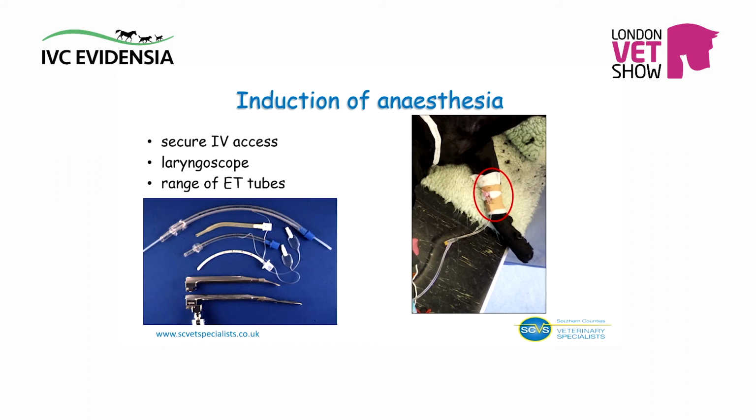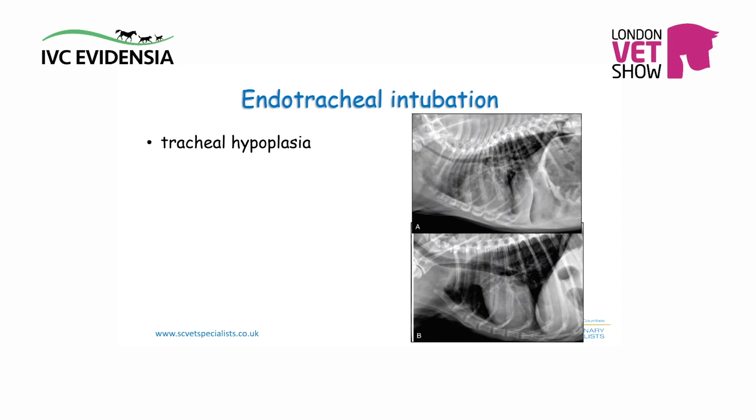Before you induce, though, you want to make sure you've got secure IV access. These are definitely not cases you want to be inducing off a needle. You also want a light source, preferably a laryngoscope, so you can see what you're doing, and a range of endotracheal tubes, including some that are significantly smaller than what you anticipate that patient's going to take. For the following reasons, tracheal hypoplasia is one of the parts of the BOAS syndrome.